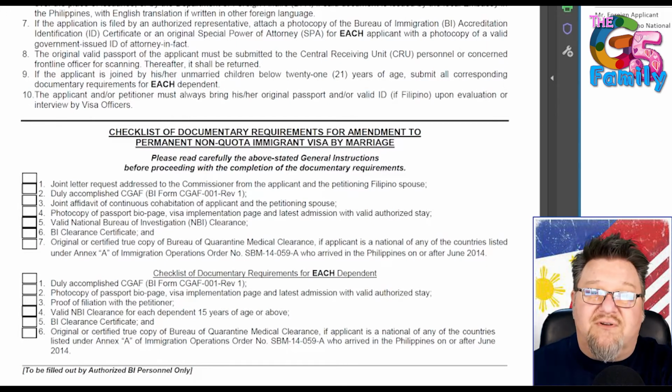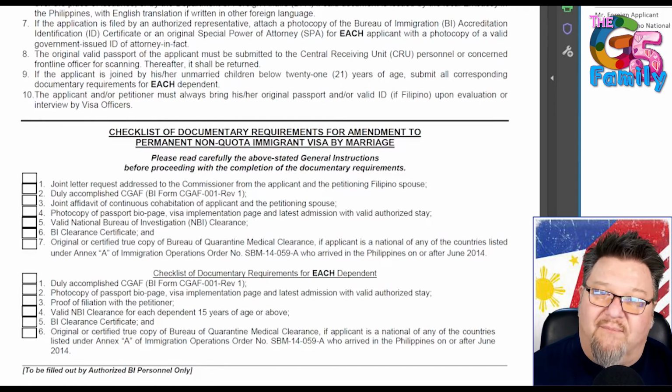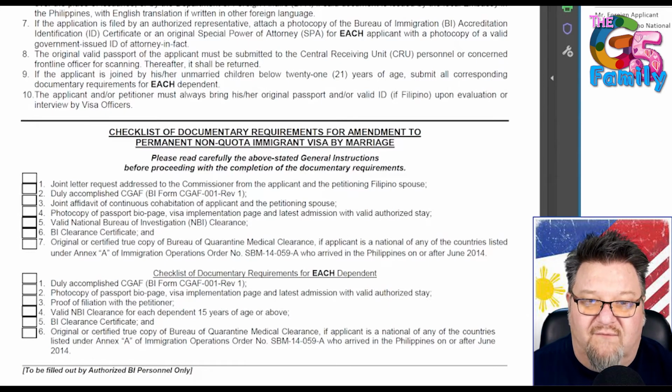So just whatever's the most recent entry visa in your passport. Again, they will ask you for your passport, but they're not asking you to put 2 copies or 4 copies. Just take photocopies of those pages, put them in your folders. Okay. Number 5, valid National Bureau of Investigation, your NBI clearance.